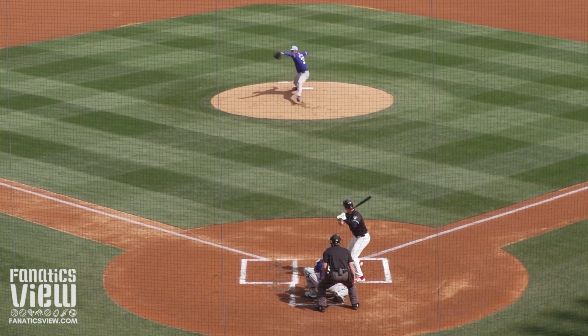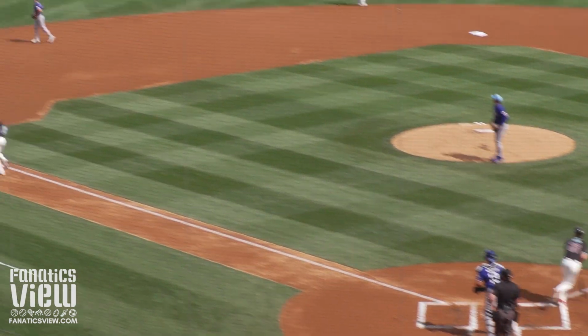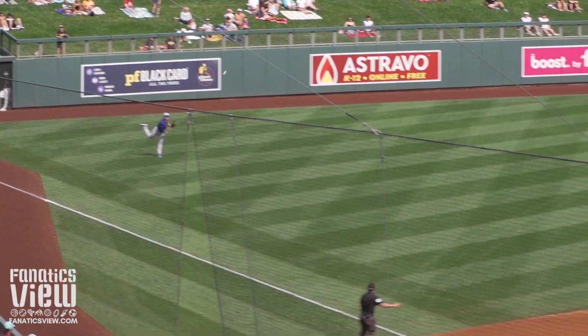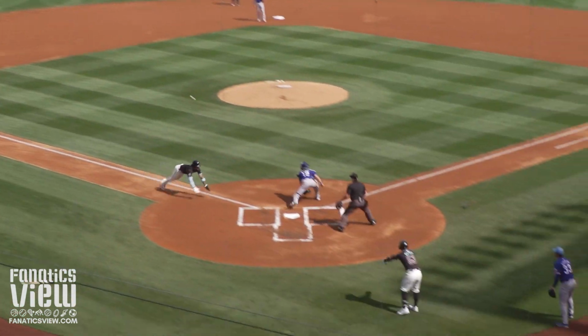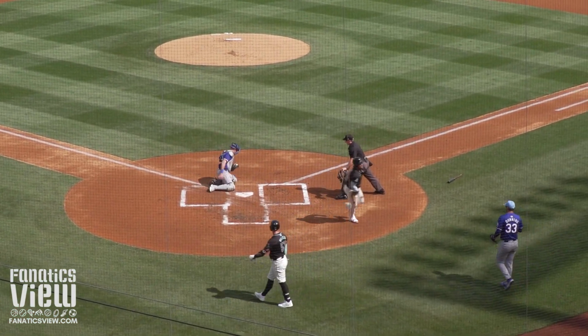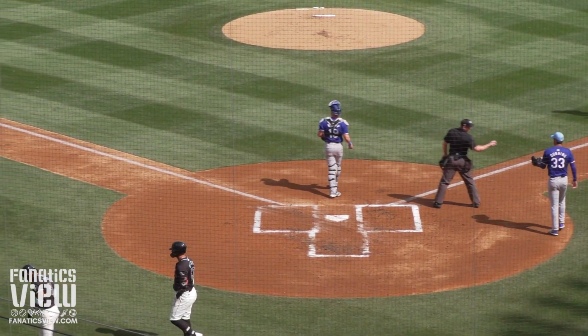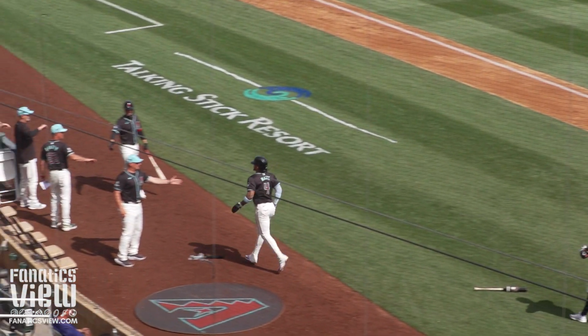From the belt, righty kicks. Smith swings and lobs one in the air to left. Langford moving to his right, circles behind it, makes the catch. Marte tags from third, comes home. Langford's throw, a good one. Marte dives, and he's just safe, beating the tag applied by Knapp. I did not expect that one to be close, but Wyatt Langford.